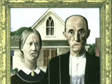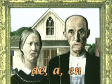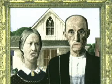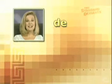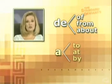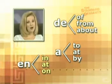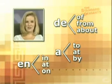Woohoo! We're rolling now! We only have 3 more to go. De, a, and en. These are a little tricky because they really don't have exact translations in English, so let's take a closer look at them. De can mean of, from, or about. A usually means to, at, by, and en can mean in, at, or on. We told you it can be confusing.